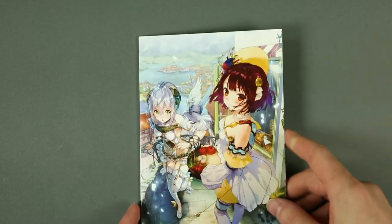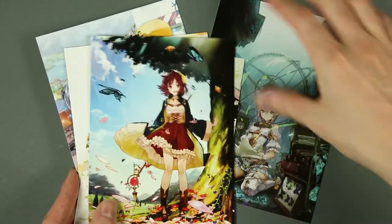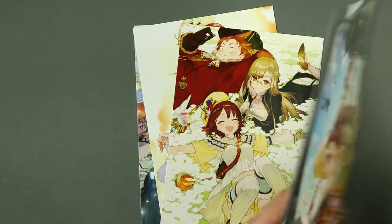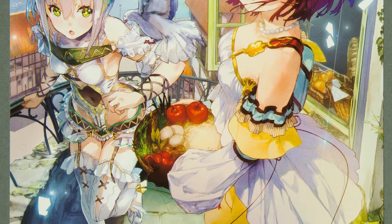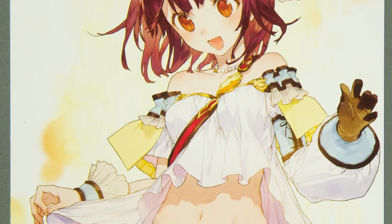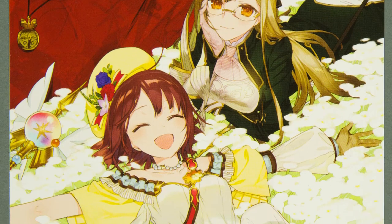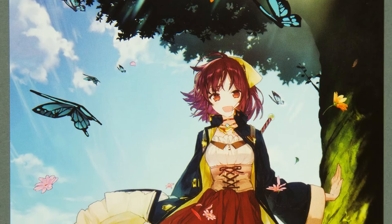To start off with the extras, we have these art prints that all show illustrations we have already seen both on the cover of the box or the art book. They are printed on glossy paper and the back is the same for everyone. Color rendition is good, as well as detail. Of course, Sophie and Plakta take the center stage here.